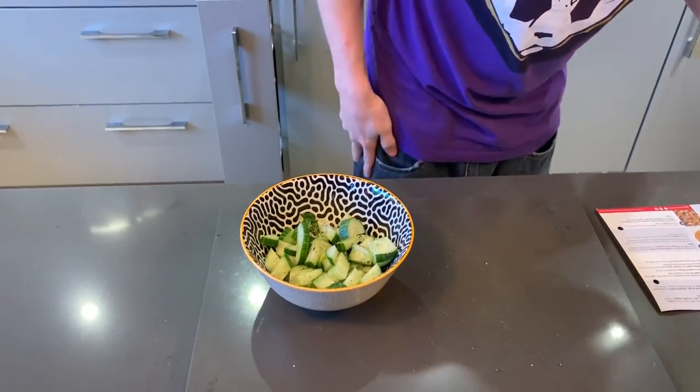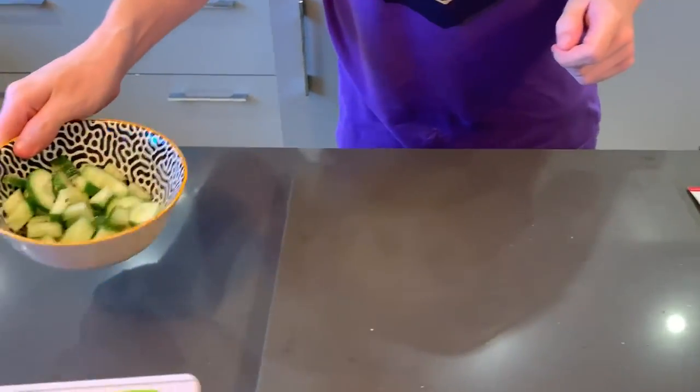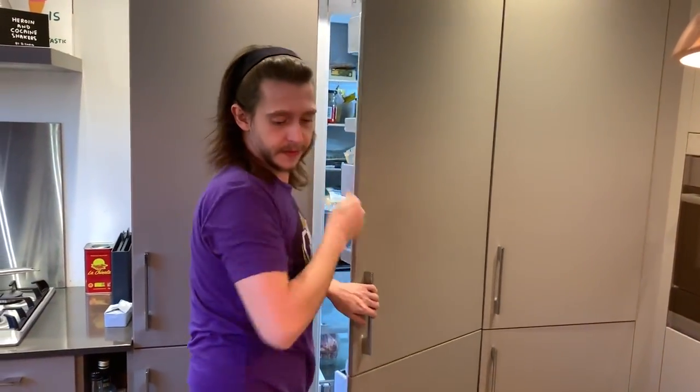Okay, what does it say with this? This is your peppery cucumber salad. Well, lovely. We'll put that to the side. I'll put that in the fridge so that stays nice and cold.